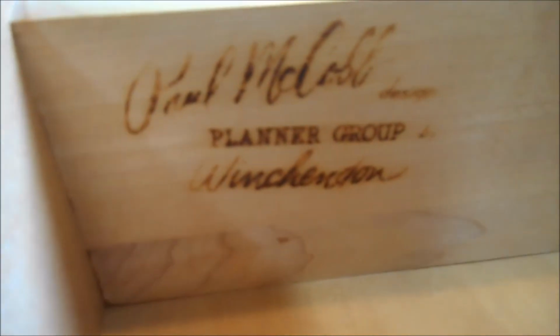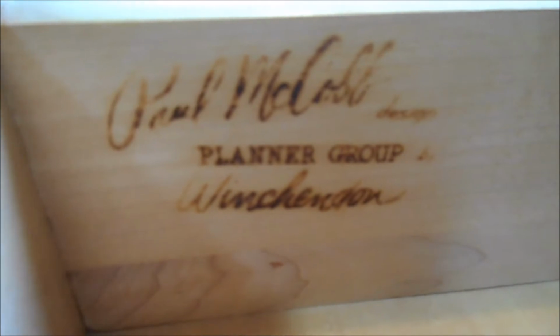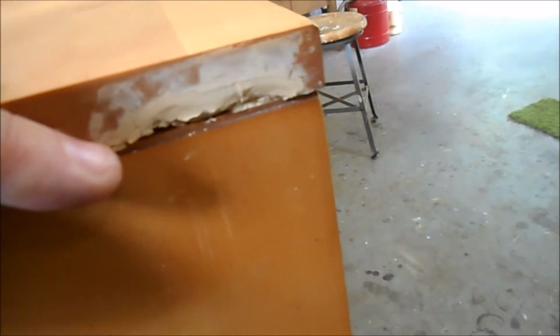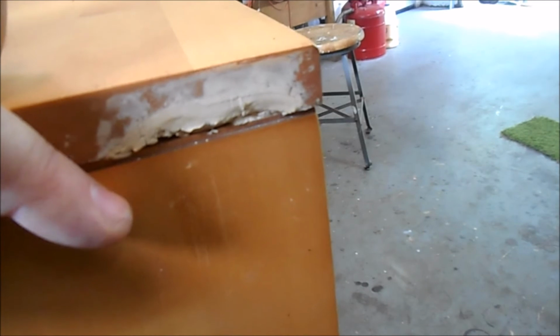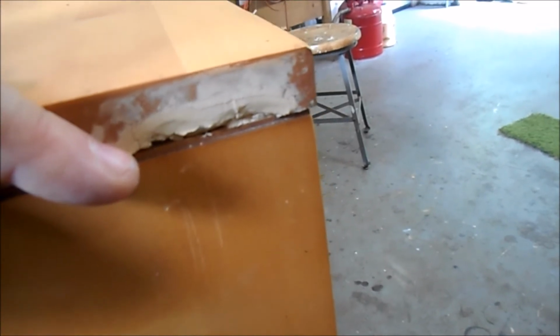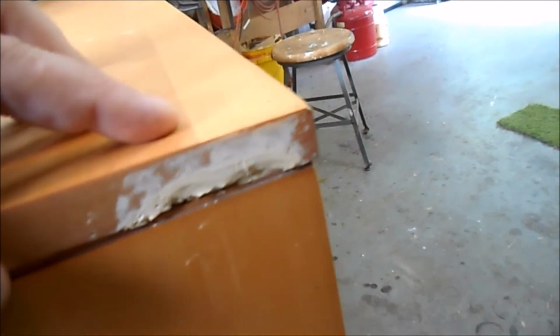If you look inside the top drawer, there's the signature, and you can see that's faded. That's probably been stripped and sanded, but that's the Paul McCobb Planner Group Winch & Dunn Furniture signature, Paul McCobb designs. And if you look at the front side corner, there's this horrific attempt at fixing or filling some type of damage here, and this is just a putty job that needs to be removed and replaced. We'll probably replace that with epoxy and get that so it looks nice. If there's a big enough hole there, I may just inlay a piece of maple in there.